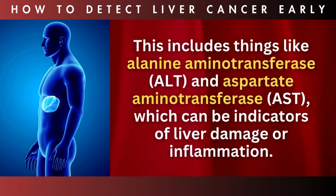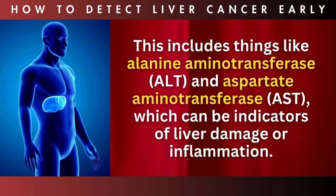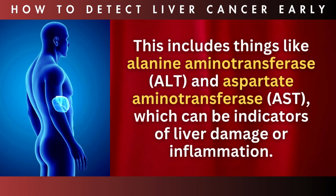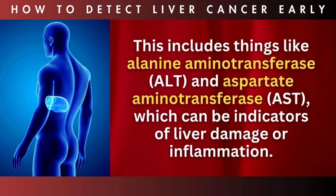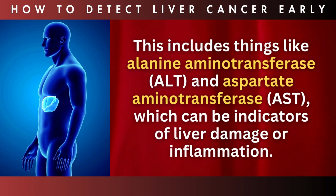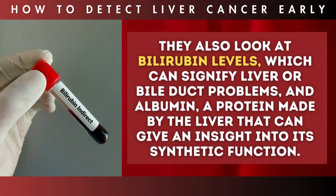This includes things like alanine aminotransferase, ALT, and aspartate aminotransferase, AST, which can be indicators of liver damage or inflammation. They also look at bilirubin levels, which can signify liver or bile duct problems, and albumin, a protein made by the liver that can give an insight into its synthetic function.